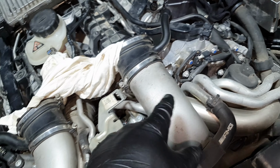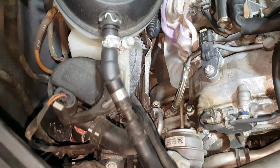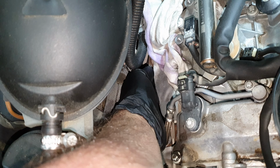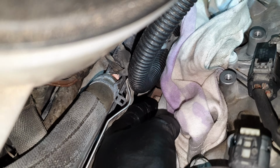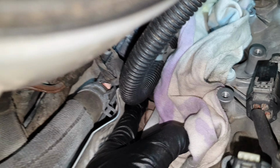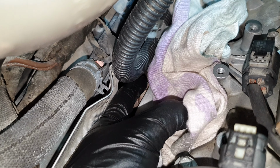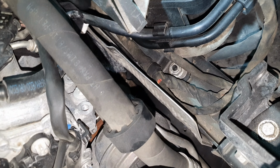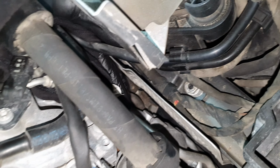I'll go and check with the camera inside the cylinders. They told me that they also changed the turbos, and that's not ideal. Definitely they're not the new turbos. It's acceptable, what you see over there. It's not something critical. Let me see this one.